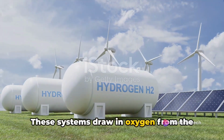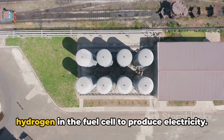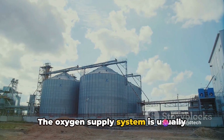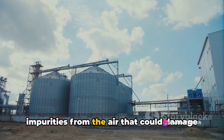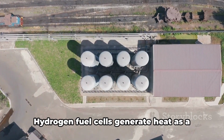Next, we have the oxygen supply systems. These systems draw in oxygen from the surrounding air. The oxygen then combines with the hydrogen in the fuel cell to produce electricity. The oxygen supply system is usually designed to filter out dust and other impurities from the air that could damage the fuel cell.